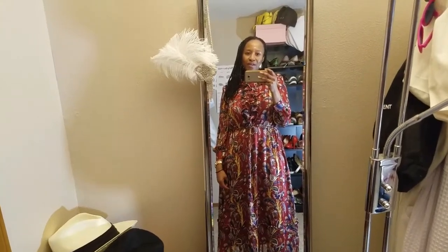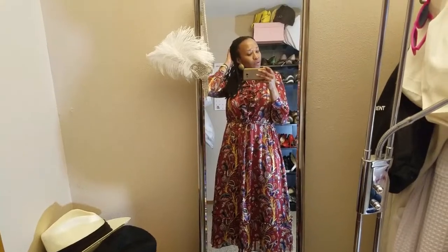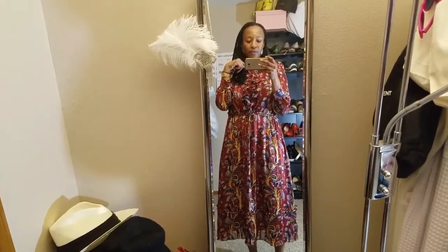Hi guys, it's the end of the day, and I wanted to come on and shoot another outfit before I took everything off and got ready for bed. It's pretty simple, but it's really beautiful. I think I love the dress that I'm wearing, but I will start from the top down.